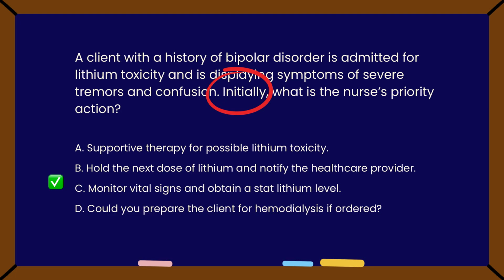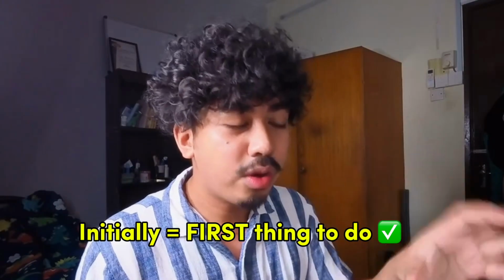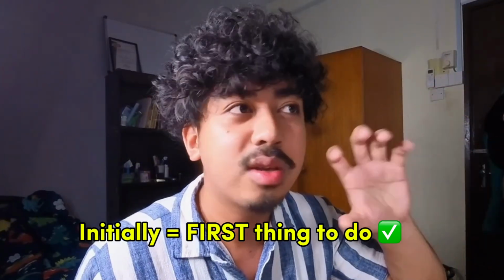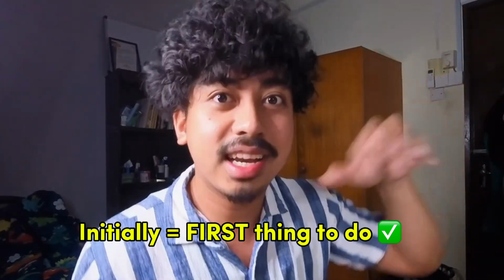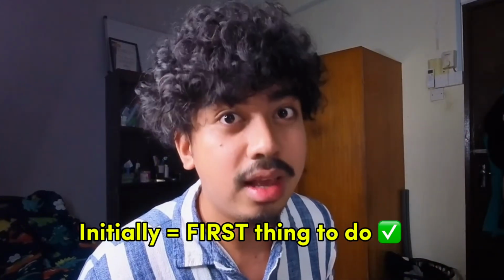Monitor vital signs and obtain stat lithium level. Kasi nga, initially, yan yung priority. Diba? Gets ba? Although, sinabi dito priority action, pero may keyword, guys, na initially. So, ang initially, yung nagpapabago sa trajectory ng question. So, you have to keep looking for keywords.